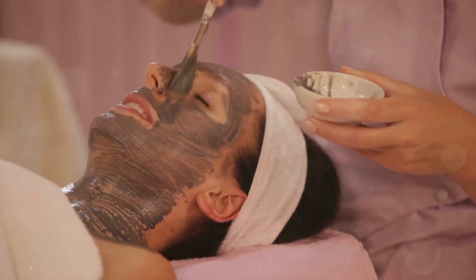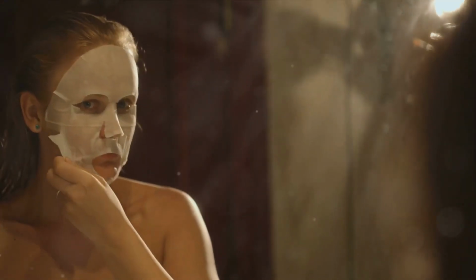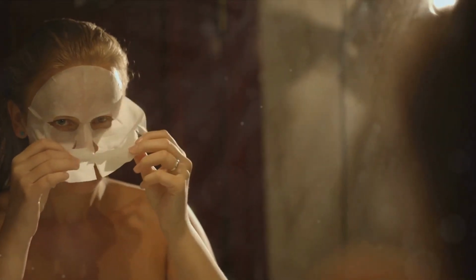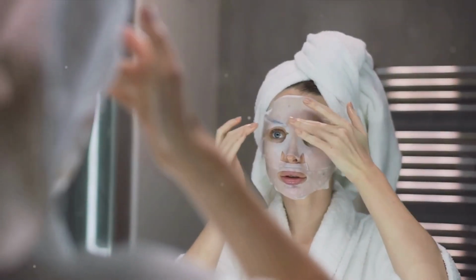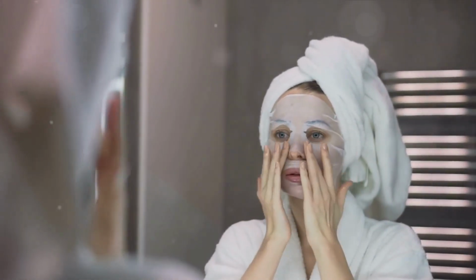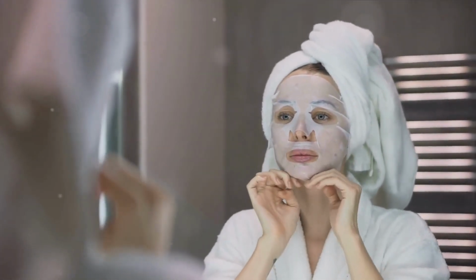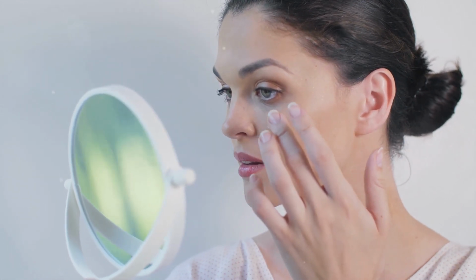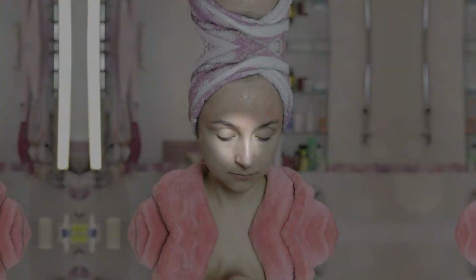Fourth, remove. Time's up. Gently remove the mask. If it's a wash-off mask, use lukewarm water and a soft cloth. For sheet masks, simply discard and massage any remaining serum into your skin. Lastly, moisturize. Seal in all that goodness with your favorite moisturizer. Your skin will thank you.